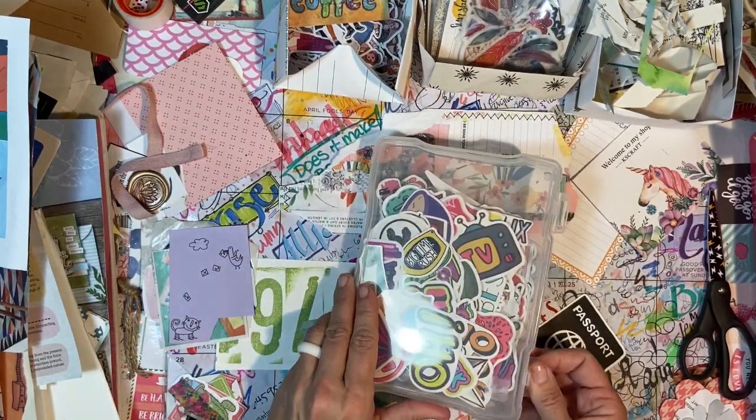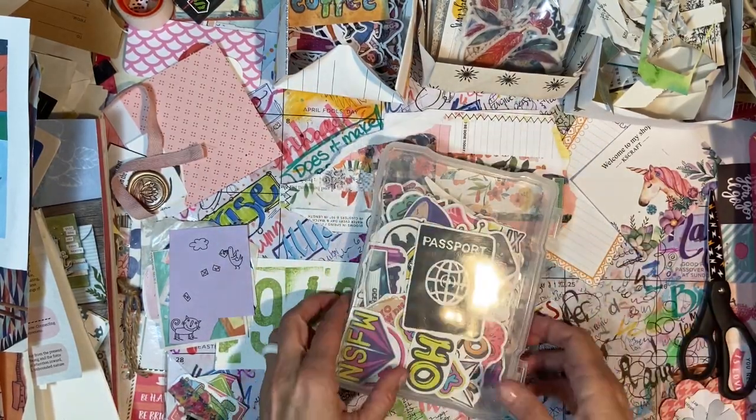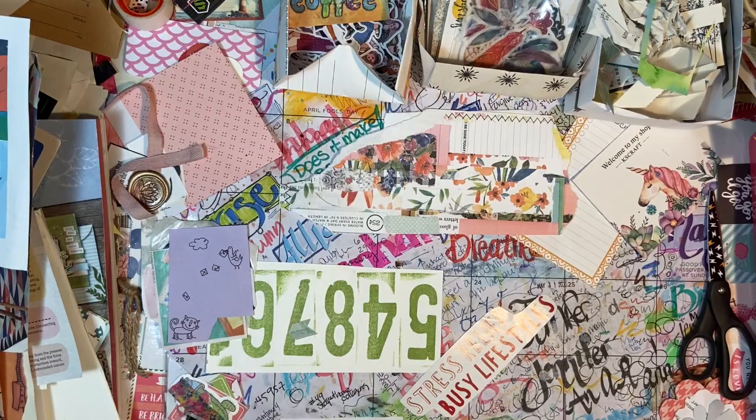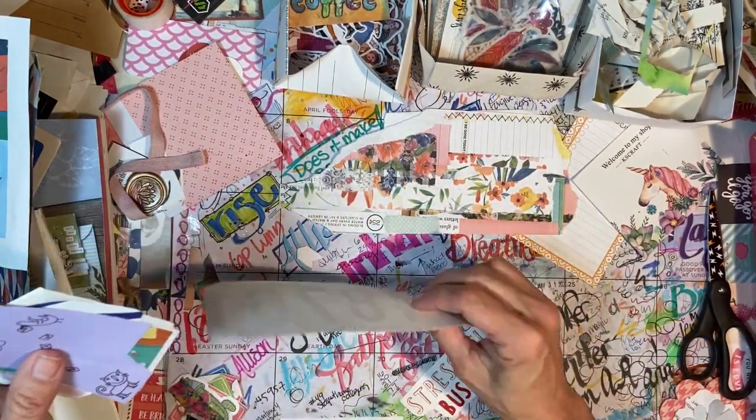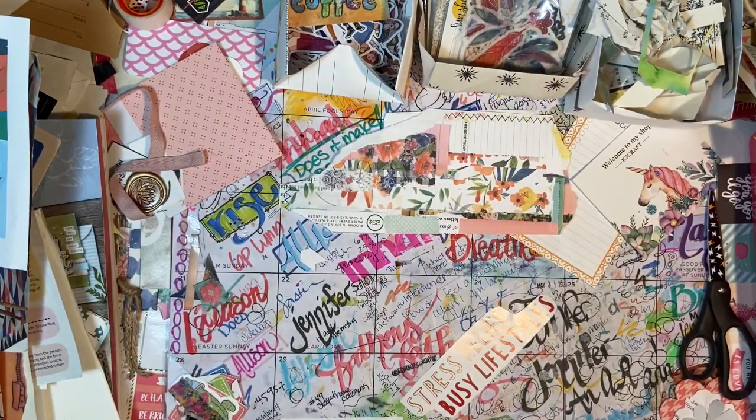I don't know why. I mean, I do know why. It's because I got them all in order, but okay. Little images. Okay, you guys are helping me. Thank you so much. This will go under numbers. So the problem is the numbers, I'll show you this when I'm done here.